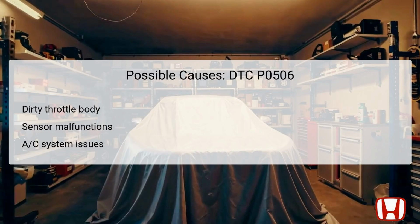Specifically, issues with the engine coolant temperature or intake air temperature sensors can provide inaccurate readings to the PCM, resulting in improper fuel and air mixtures. Additionally, problems with the air conditioning, AC system could influence engine load and RPM. If the AC system is drawing too much power, it could affect engine idle, creating discrepancies in expected RPM levels. Understanding these causes is crucial for pinpointing the source of the issue and resolving it effectively.